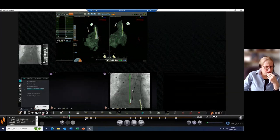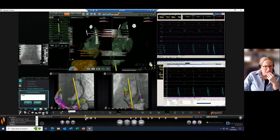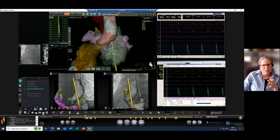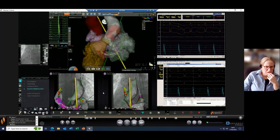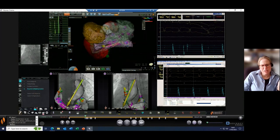So I punctured the brachial artery in this case because her radial artery is too small, and the catheter came up because the first branch was after the kink that I showed you before, and we mapped here the aorta and performed essentially a retrograde approach. You can see here the image integration already. The reconstruction of the right atrium was done with the DecaNav as before.